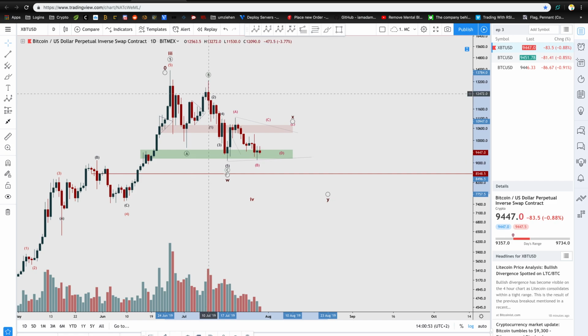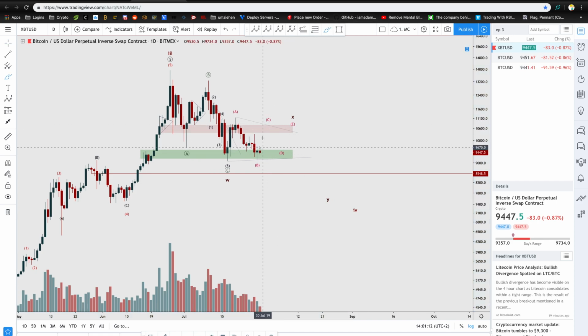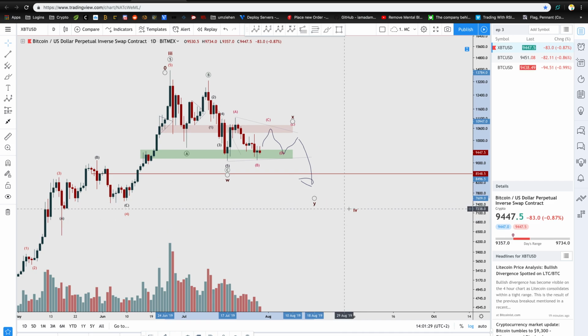We have the ABC to form the W. We have potentially, not quite sure yet, a 1, 2, 3 for the A, a 1, 2, 3 for the B, and right now I'm not sure what we're going to get for the C. So we could get 1, 2, 3 for the C, like so. Another 1, 2, 3 for the D, and then something like this for the E, and then we should come down if this is still an ongoing correction. And that would form a WXY complex correction, which could be the potential end to our wave 4.